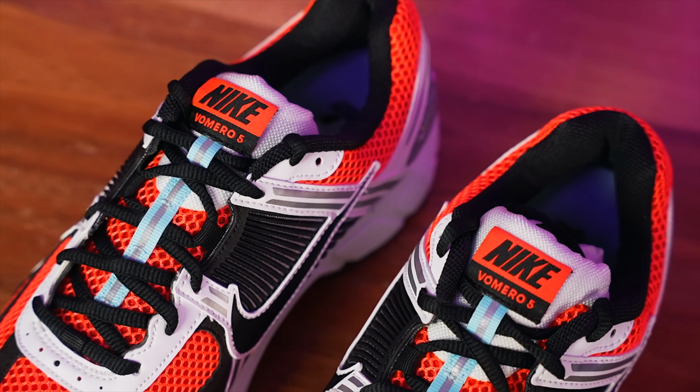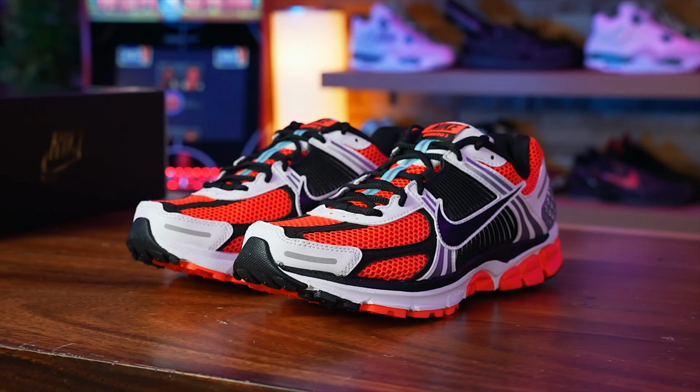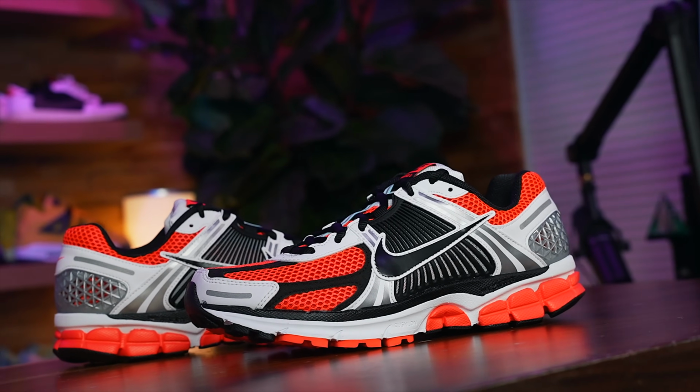These are nice. I like Vomeros. I own 2 pairs already. 160 is not a bad price point. And as I stated, this is like a special edition, but it is not a special edition price. It's the same retail 160 price, and these are releasing on August 6th.